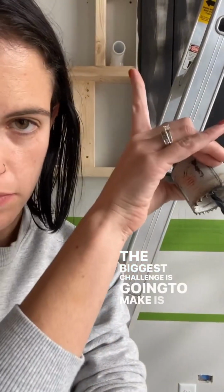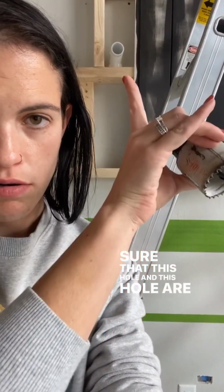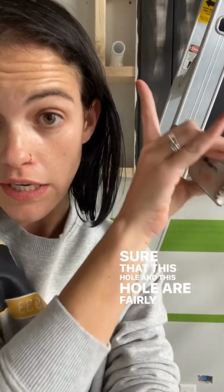So let's just pray that this works. I think it's gonna work. In my head, it's gonna work. The biggest challenge is gonna be making sure that this hole and this hole are fairly right on top of each other, so then the pipe runs straight down.